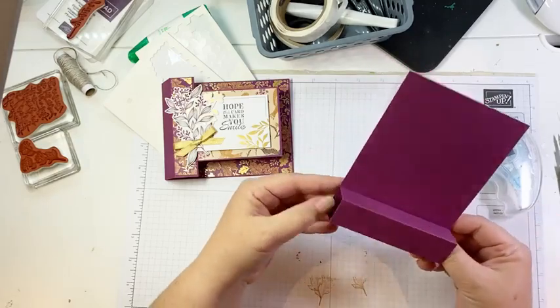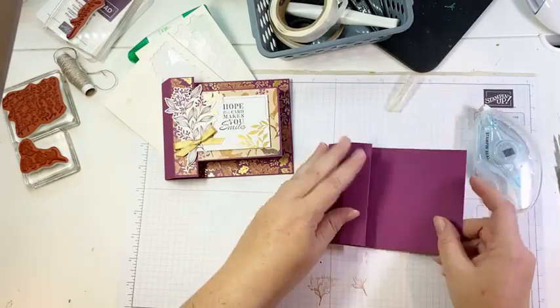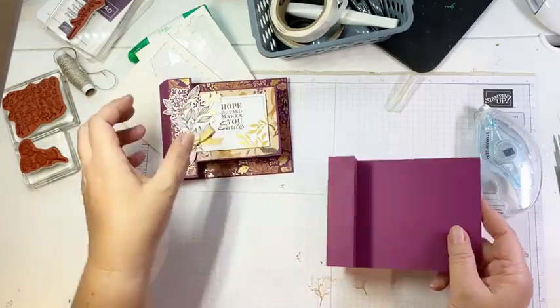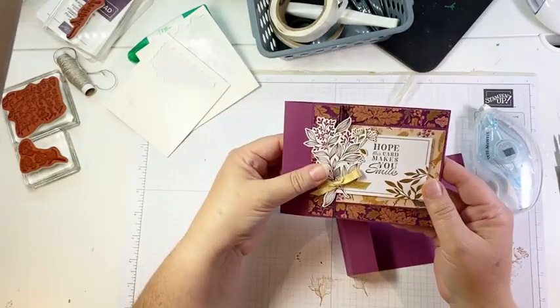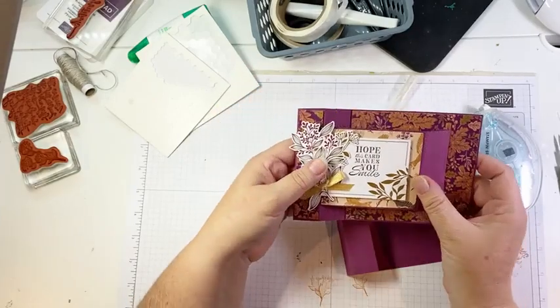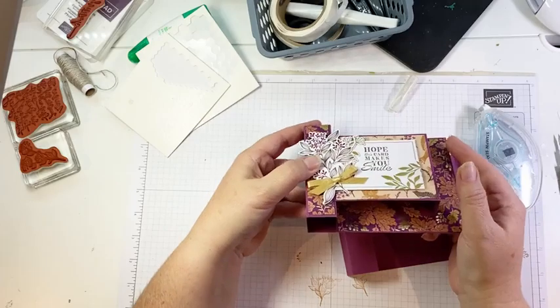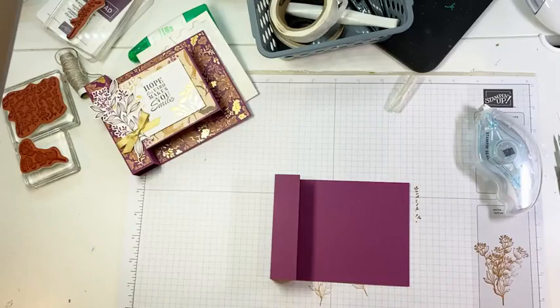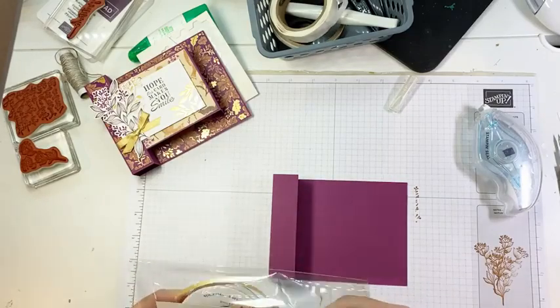Okay, if you try to eyeball it and not glue it flat like this, it tends to be a little bit wonky. So use that tip. Think about how it's going to go flat into the envelope, stick it down flat, and then form the box. Okay, all right, so before we do our next piece, we're going to decorate this layer.